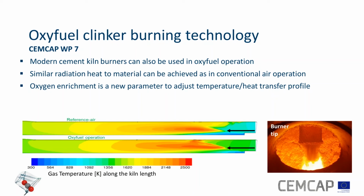The similar radiation profile was achieved, and it was also shown in these experiments that the amount of oxygen enrichment in the burner is indeed a new parameter which adjusts the heat transfer profile and the temperatures in the kiln. So this is a parameter which allows to really have the right clinker quality and to adjust the burning process in a way that is suitable for this Oxyfuel technology.